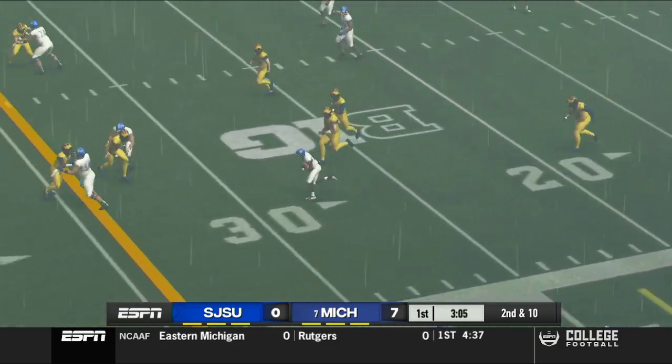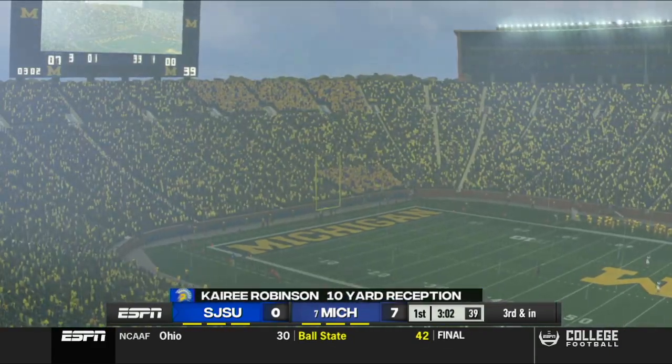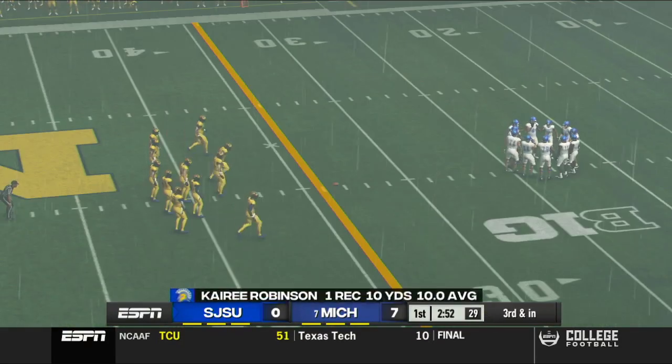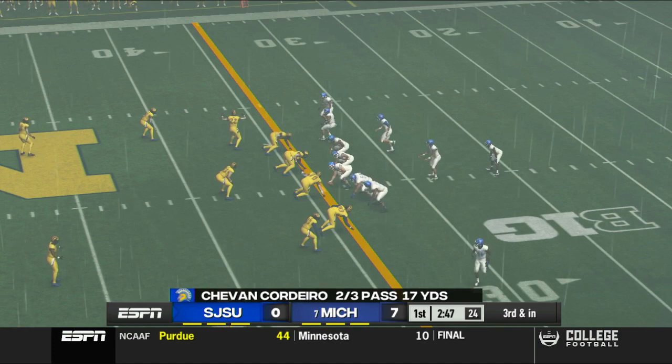Trying to set up a little screen. Gets it to his tailback. And he's tackled at the 33-yard line. So they pick up quite a few yards on that play, Kirk. Well, that was an excellent route, and he did a great job of holding on to the football.